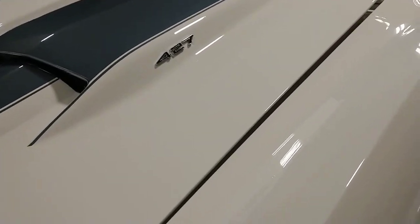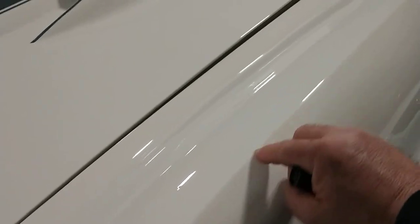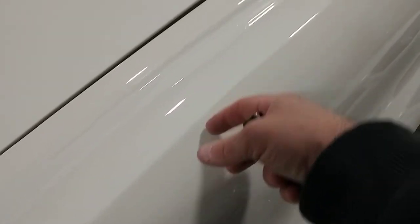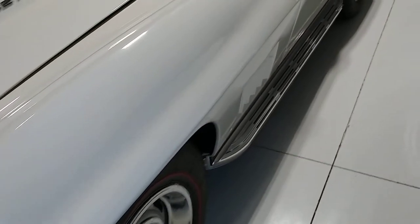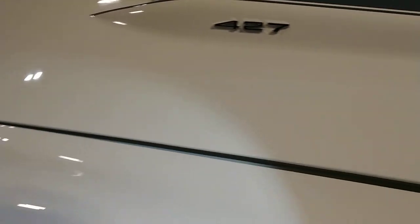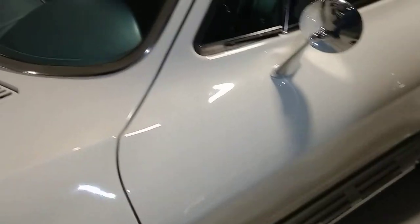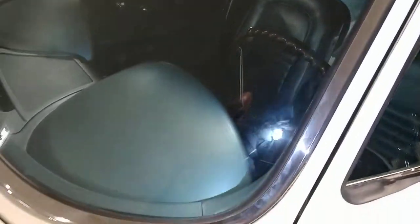There's a little wax build up right here. We'll take a picture of that after we get that off there, just so everybody can see it. As far as blemishes in the paint, I don't see anything. I'm trying to look real close here for everybody. Side pipes on this car. Stainless around the windshield looks like it's in excellent condition.